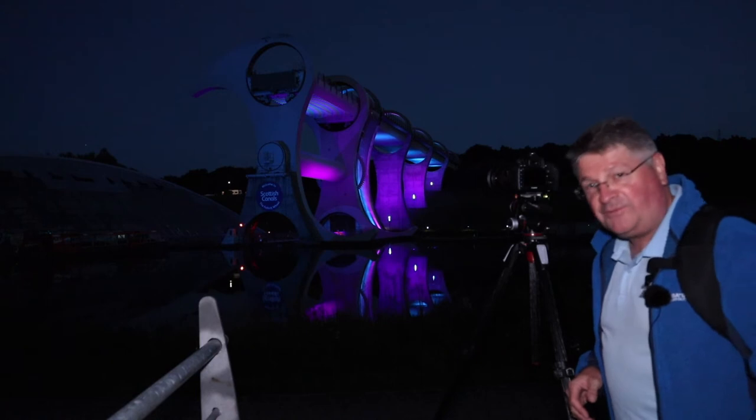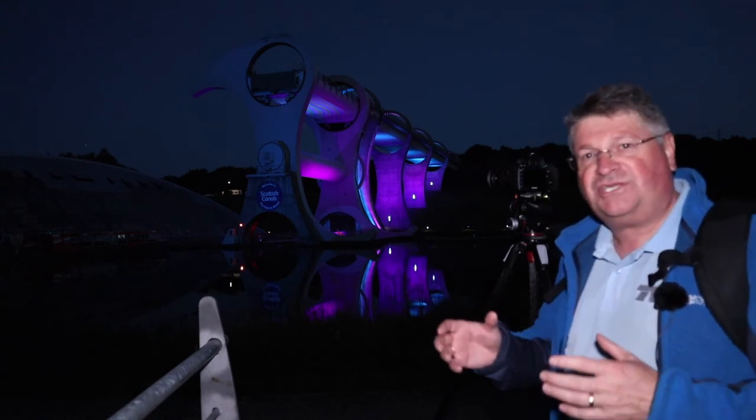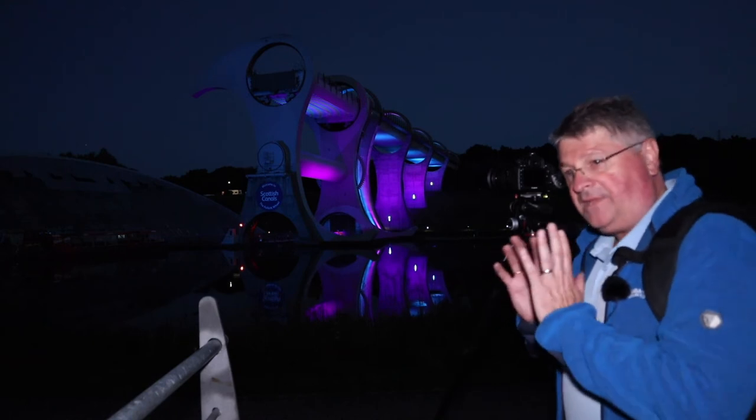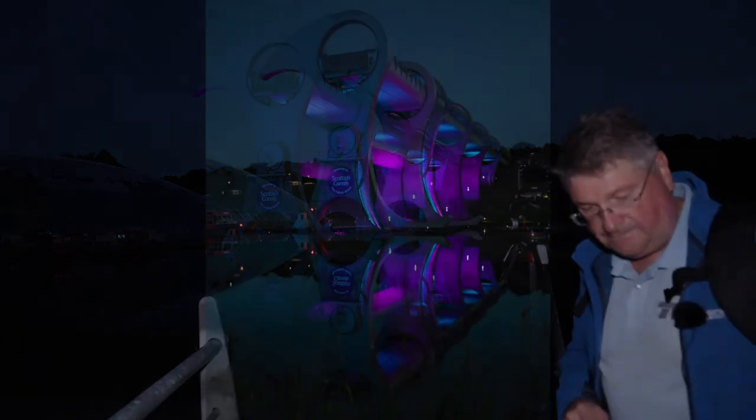So I'm going to move around again because I want to see if we can get any kind of compositions with the boats, using the boats as a leading line towards the airfield.